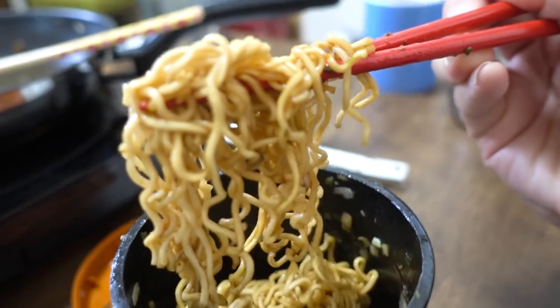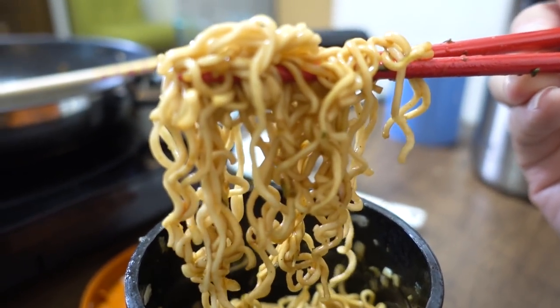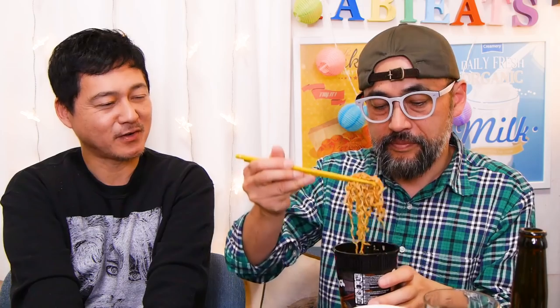Why don't you have a bite? Sukiyaki beef. It doesn't smell like sukiyaki beef though. A little bit of chili pepper. Yeah, kind of like chili. So that's making me very curious. いただきます.